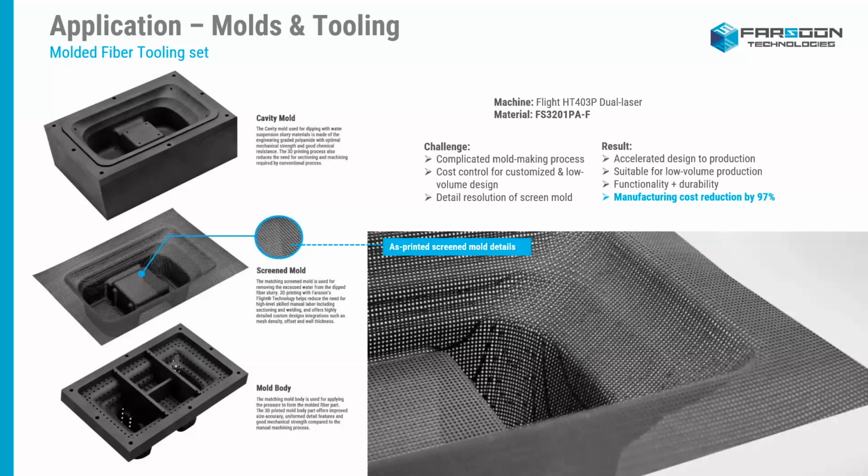Finally, utilizing the material's mechanical strength, the customer was able to create the final component, the mold body, that was used to apply pressure to form the desired molded part. Being able to design the exact part that they needed, the customer achieved an accelerated design to production cycle and reduced manufacturing cost by 97%.